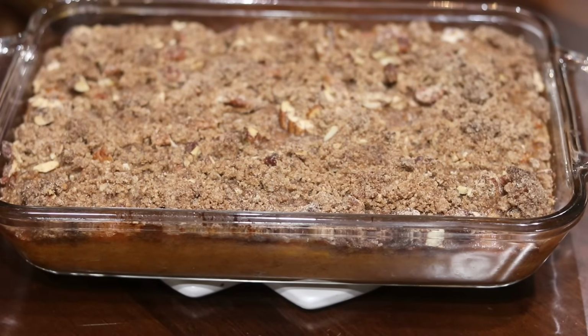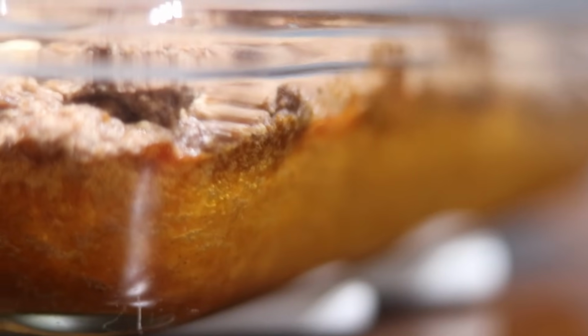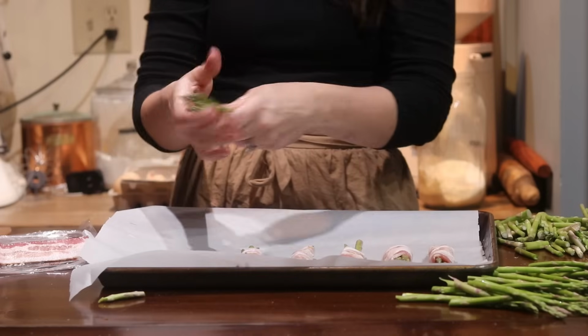But if any of you have had any success with homemade marshmallows, let me know, because I would love to put marshmallows back on my sweet potato casserole. Regardless, it's still wonderful and it tastes so, so good.